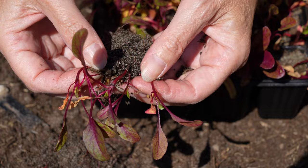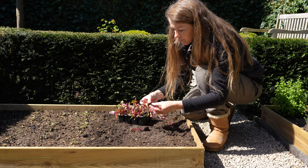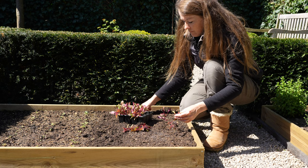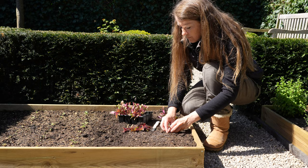I've only placed two seeds in a module in case one of them wouldn't germinate, not realizing that one seed makes more than one plant. So now I've ended up with way more seedlings than I have space for. So I plant them a little bit closer than usual. When they grow on, I will thin them out and I will use the small leaves in a salad and let the other plants grow into tasty beetroots. Make a hole and pop it in.